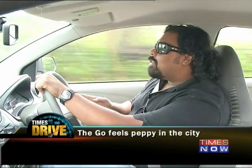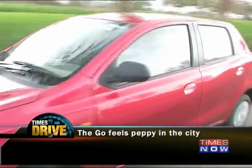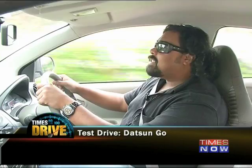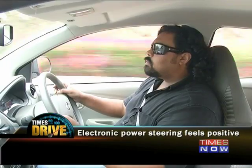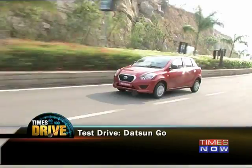Now, Datsun claims that the Go will get from 0 to 100 in about 13 seconds, and we believe them. What's more important is that this car is geared for city driving. It's the kind of car you can spend all day in third. Also nice is the speed-sensitive electronic power steering, which feels quite weighted, especially for a small city car.